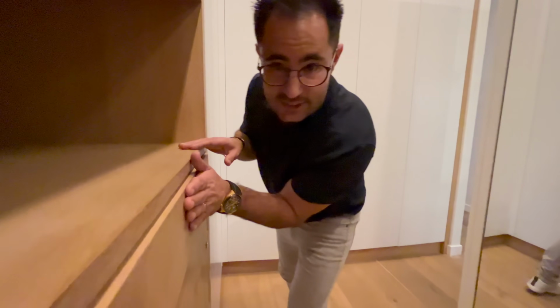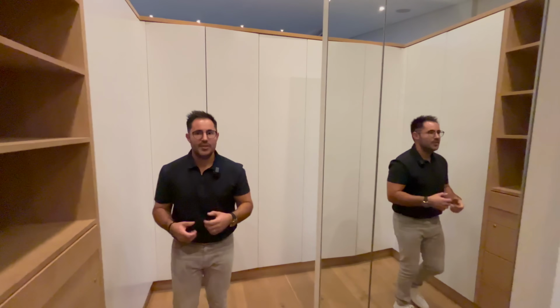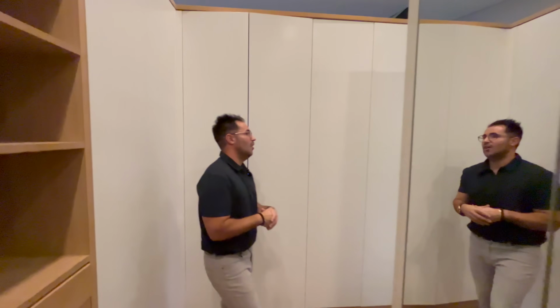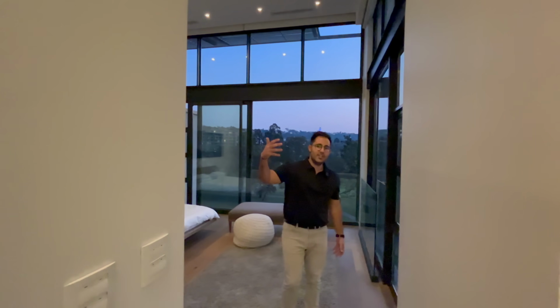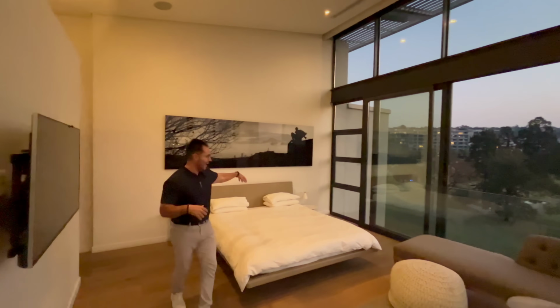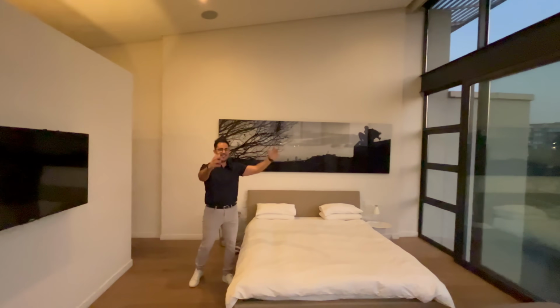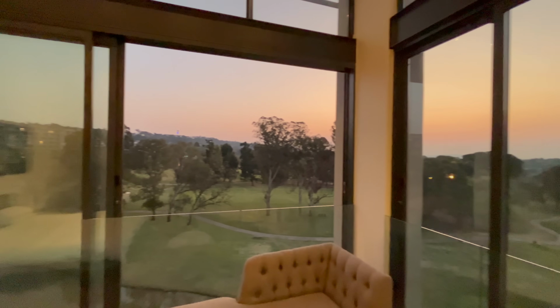This to me looks like it's an oak wood. And it just gives it that warmth and makes the space so inviting. Obviously you have your high gloss, which just gives it that modern contemporary feel. But just how everything comes together, from the oak flooring to the rich cabinetry. But this space right here, lying in bed and waking up and just seeing this view, it just makes me feel like I've made it. That's a good way to put it.